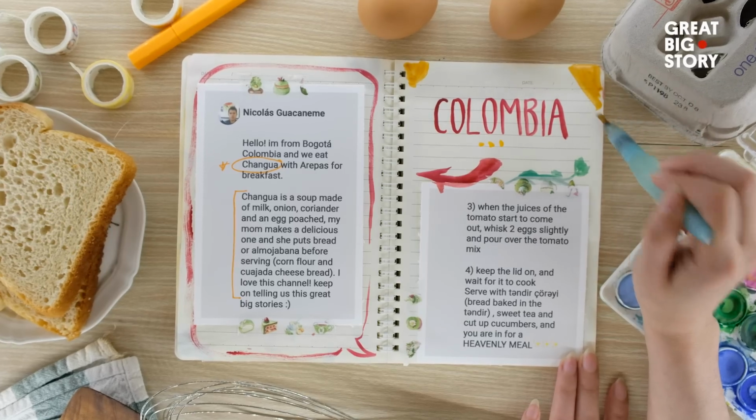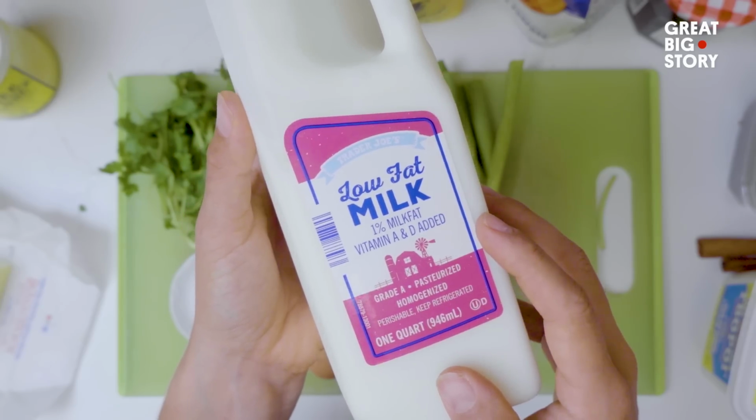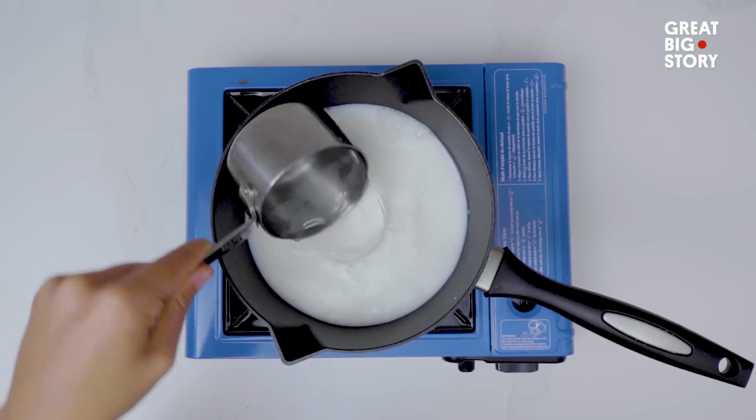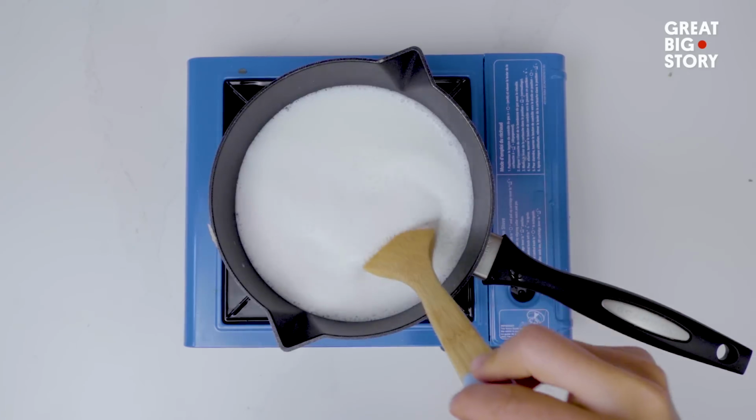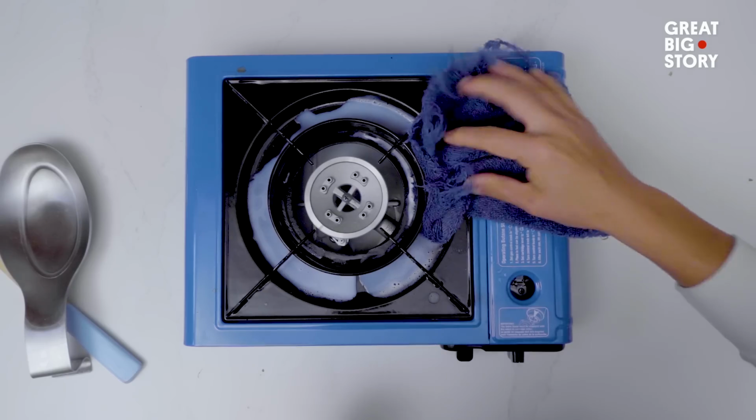This dish was submitted from Colombia. It's a soup where the main ingredient is milk. You're gonna pour equal parts milk and water into a pot to boil. And you wanna stir it and watch it because this will happen. Oh, God. You have to watch it.